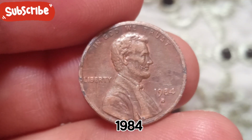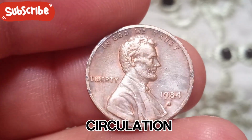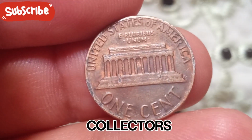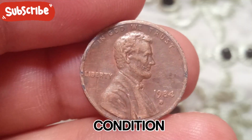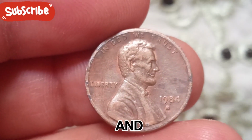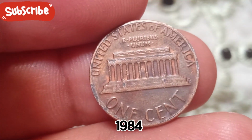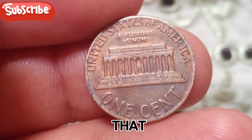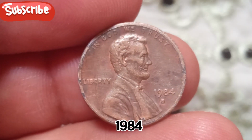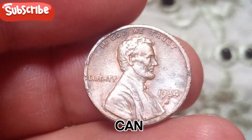Now, if you found a 1984 penny in your change jar, its face value is of course 1 cent. In everyday circulation, most of these coins still hold that same basic value due to the high mintage. However, collectors often look beyond face value to assess a coin's condition, rarity, and potential errors. Here's where it gets interesting. There are known error varieties and minting quirks that make some of these coins incredibly valuable. One of the most talked about errors from 1984 is the doubled ear variety, though that one is mainly associated with the Philadelphia Mint, 1984 without a mint mark. But 1984 pennies have also shown up with off-center strikes, broad strikes, and die cracks, which can increase their value dramatically.